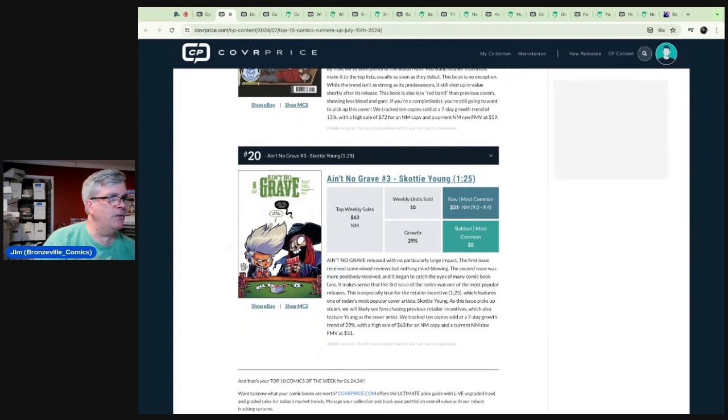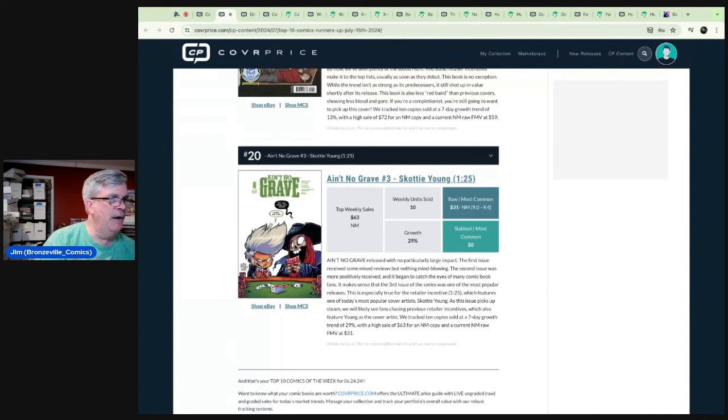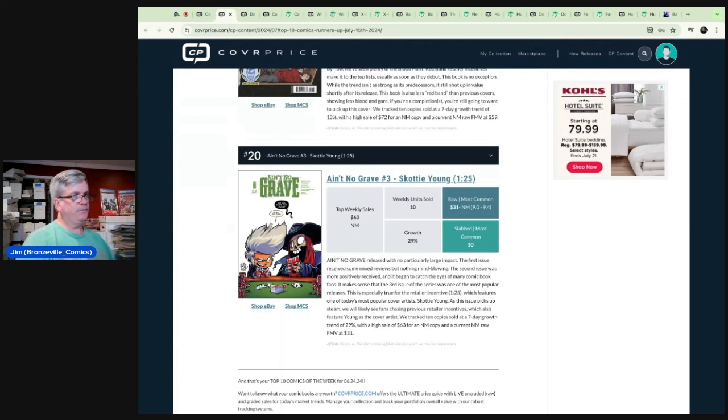released with no particularly large impact. The first issue received some mixed reviews, but nothing mind-blowing. The second issue was more positively received, and it began to catch the eyes of many comic book fans. And it makes sense, the third issue of the series is the one most popular releases. Especially true of the retailer incentive, 1 in 25, which features one of today's most popular cover artists, Scotty Young. As this issue picks up steam, we'll likely see fans chasing previous retailer incentives. And I wonder how many retailers got 25 copies of Ain't No Grave number three.